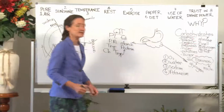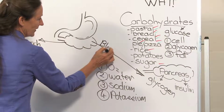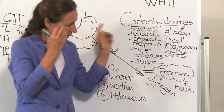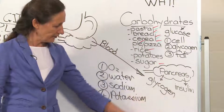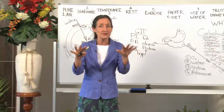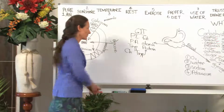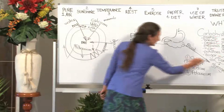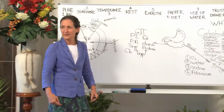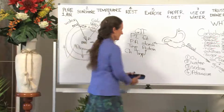Now those hormones are released into the blood, and they're the ones that control our blood glucose levels. If they go too high, insulin gets it down. If they go too low, glucagon gets it up. These hormones are constantly balancing the glucose levels in our blood. Very important organ is the pancreas. All of these hormones and these enzymes are made from water. So a person can develop diabetes, digestive problems, all because they're dehydrated.